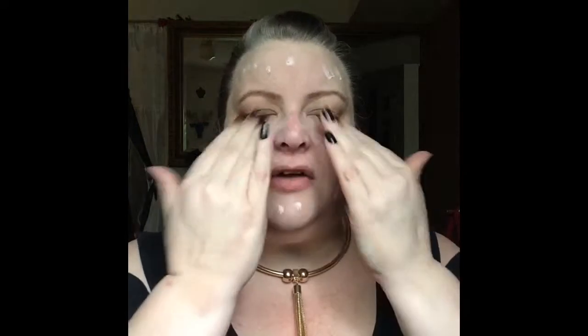But I'm going to start off with a little primer, and it's the Urban Decay Optical Illusion. Love this stuff, swear by it. I did get that primer from Shop Miss A, the Wonder Skin Poreless Primer. I love how this stuff feels. It's very smooth and hydrating and just feels fantastic.